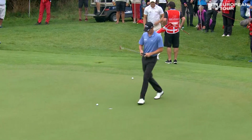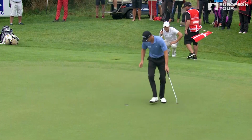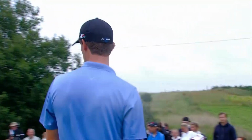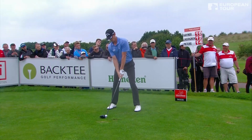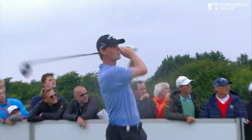Well, running out of holes, really, for Thomas Pieters, where maybe his power is going to be an advantage. Probably got one hole left where perhaps he could use that strike of his, and that may be off the next tee. I don't think Pieters can quite reach the 14th green. Players are on the green. He's going to have a go with the driver, but the breeze is off the right and slightly into. Give him another driver mighty blow.